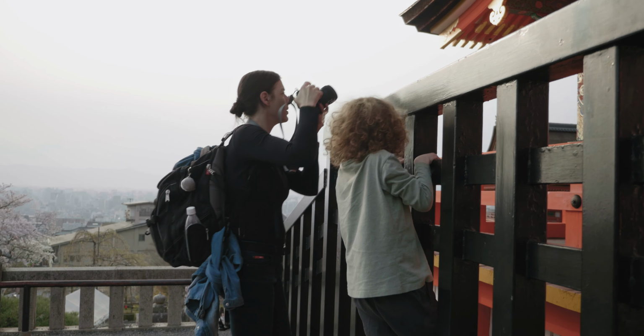Next we'll go down to the two old streets, which are the Geisha streets. You usually see geishas wandering up and down those, and yeah, it could be interesting. I'm thinking it's going to be pretty packed though.